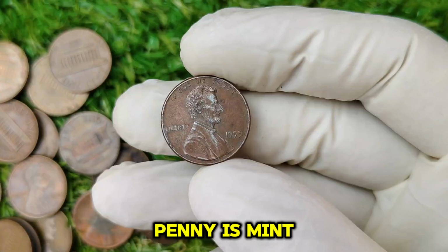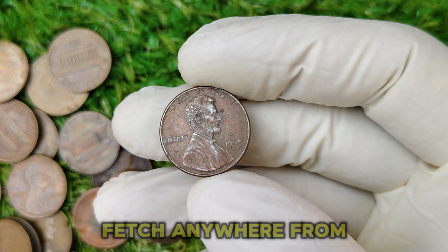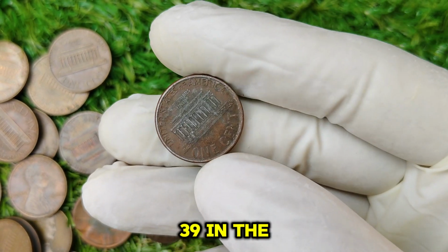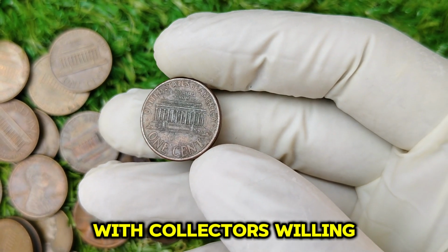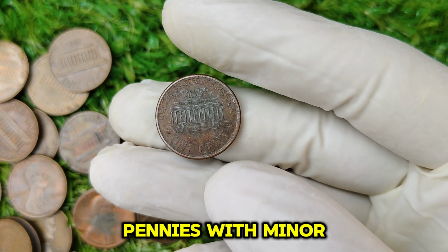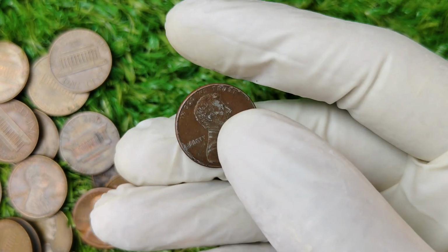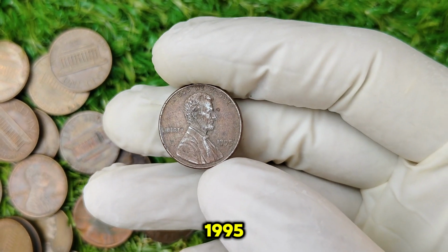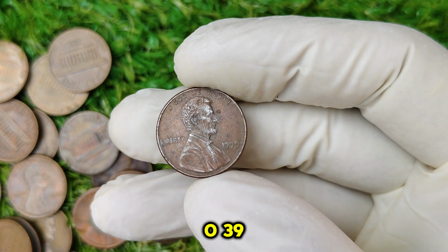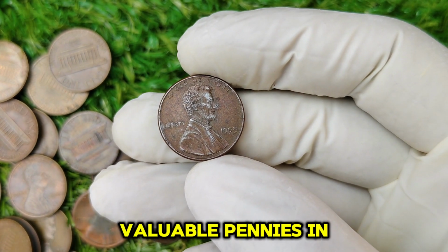However, if your penny is mint state 68 or higher, the value skyrockets. These coins can fetch anywhere from $1,000 to $49,039 in the current market, with collectors willing to pay top dollar for those in near-perfect condition. At auctions, some pennies with minor errors, like the double die obverse, have sold for tens of thousands of dollars. The record sale price of a 1995 no-mint mark Lincoln penny stands at an incredible $49,039.